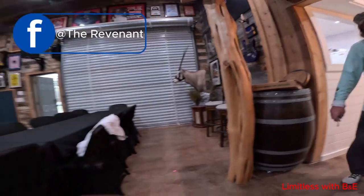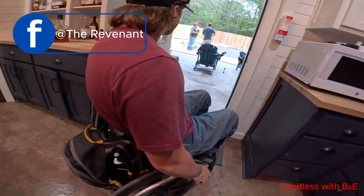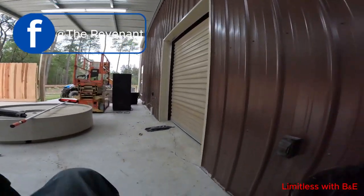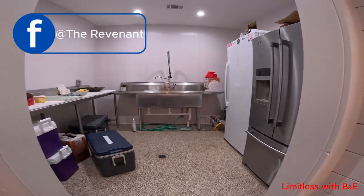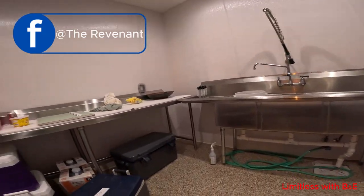There's the man, the myth, the legend right there. The one that done it all, built all of it here. This is the backyard with the pool. And a very important part of the show is this awesome kitchen unit right here. It's also an extension off, like a cleaning area for all your wild game. You see all the mounts he has inside here. He obviously hunts a lot. But glad y'all stuck around this long. We'll see y'all in the next go around.